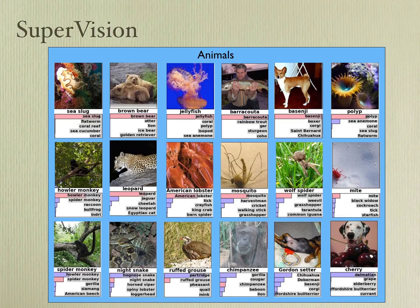This is a terrible picture. And this is my favourite. The correct answer is a cherry. And the system said it was a Dalmatian. That's an error. It actually also said great evergreen currant, which is... When I saw this, I just fell off my chair. I thought, this is ridiculous.